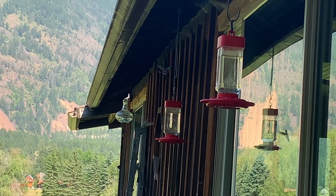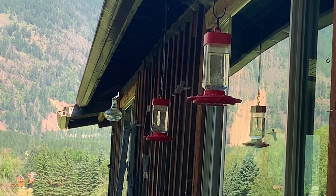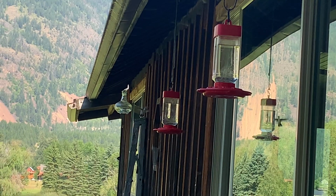Anyway, it's a beautiful place, lots of shade. I'm going to put my tent up. Nice view. There's a dog that's really keen to play ball, but what a fantastic place and great hospitality. I'm going to get the tent up. There's hummingbirds and all kinds here. Yeah, very grateful.